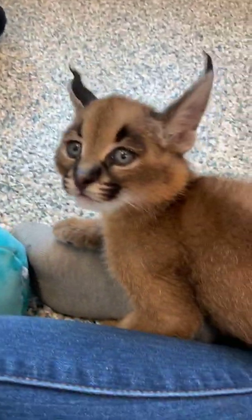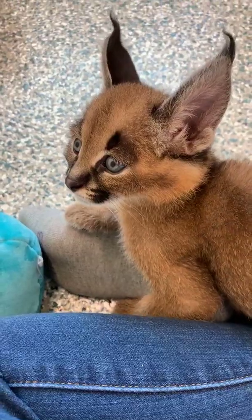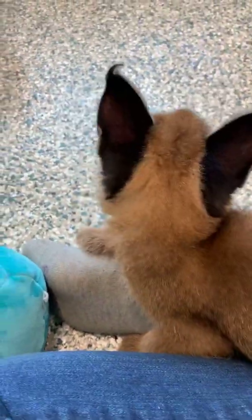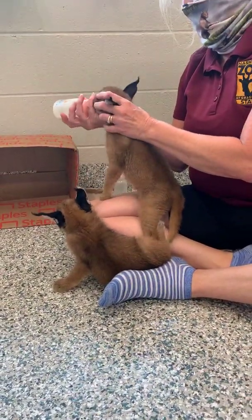Noah wants to know, what's the collective noun for a group of caracals? Is there a special one? I don't know. That's a good question. We've got some live Googling happening over here today. Group of caracals.